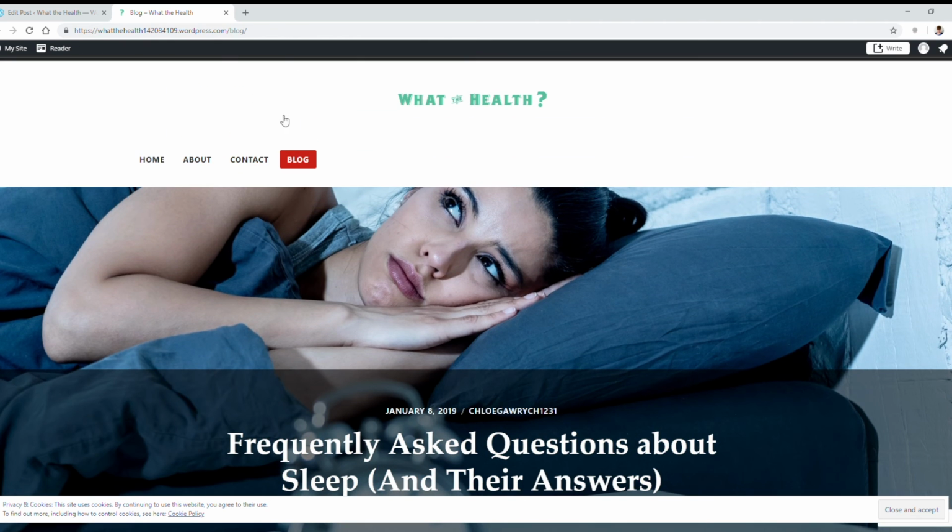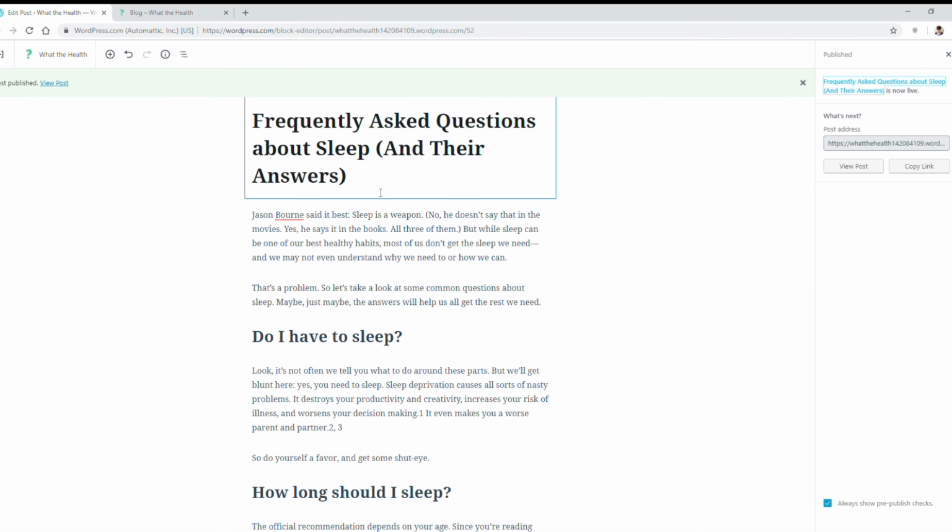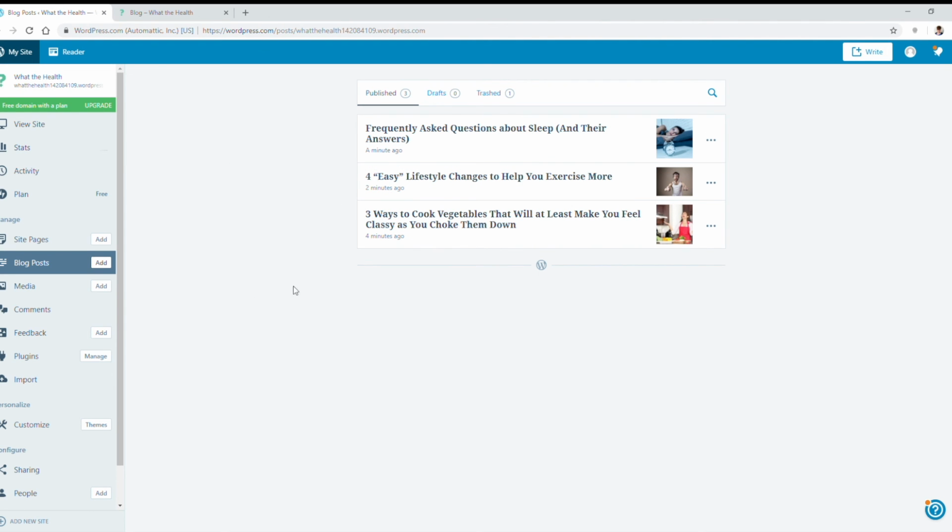There's so many different variations, and the more that you go around and learn CSS, HTML, JavaScript, you can really create dynamic, completely unique websites.